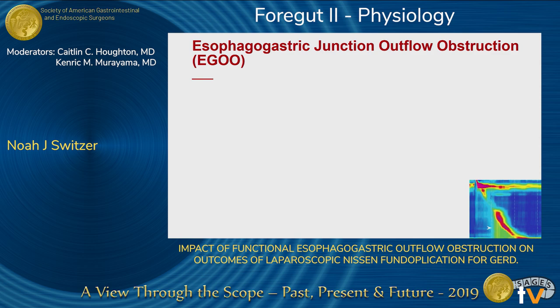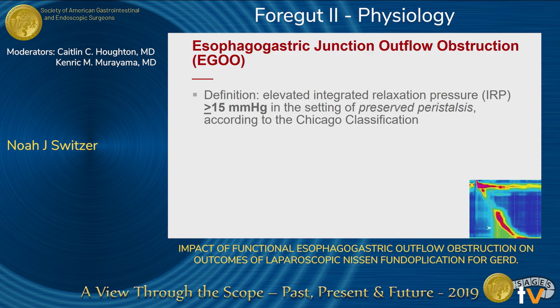So esophagogastric junction outflow obstruction is defined as an elevated integrated relaxation pressure, or IRP, over 15 millimeters of mercury in the setting of preserved peristalsis, so it's not achalasia at the moment, according to the Chicago classification. And it's divided into primary versus secondary. Secondary reasons could be a hiatal hernia, eosinophilic esophagitis, or a tumor. And once you've ruled out all those secondary causes, then with this manometric finding, you can call it functional.